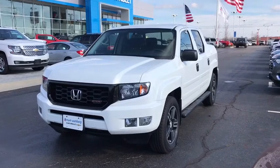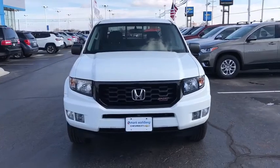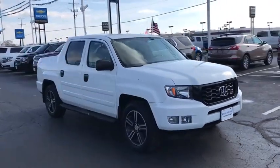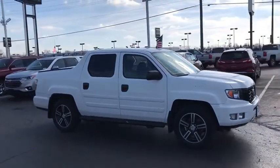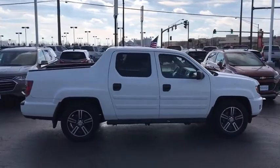The 2014 Honda Ridgeline. The Ridgeline was designed to give you exactly what you need to get the job done. And with Honda quality built right in, this truck can be with you for the long haul. This vehicle has less than 80,000 miles. Here are some of this vehicle's great options.